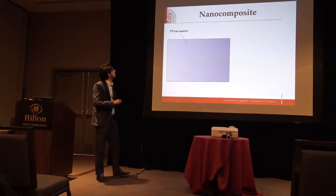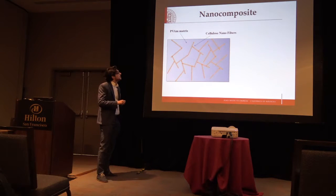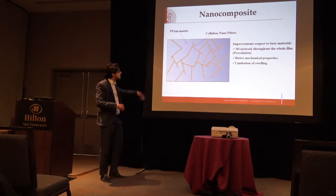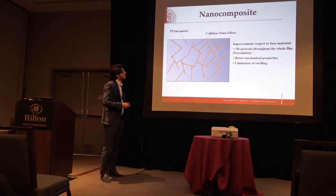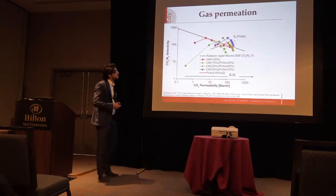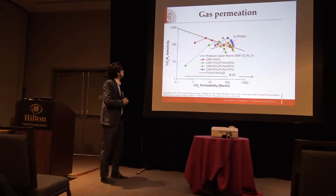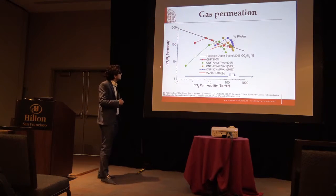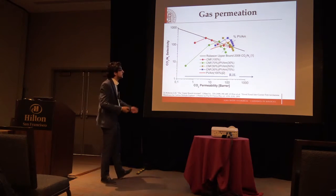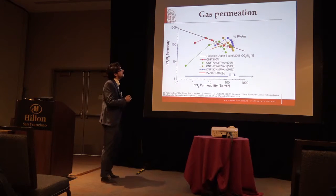So this is our polyamine matrix, and we introduced cellulose nanofibers, and they tend by themselves to rearrange into a sort of 3D network, giving us a percolation phenomenon. So we get better mechanical properties and a limitation of the swelling. Does this work? Well, it works fine, in my opinion. Basically, what we have here is the selectivity towards nitrogen against the permeability. And this is the so-called Robeson upper bound, basically the state of the art of what separation can do right now. And these are our membranes.